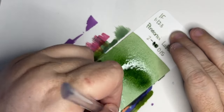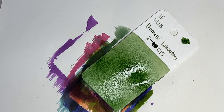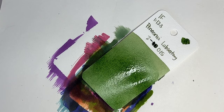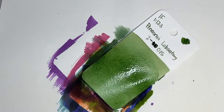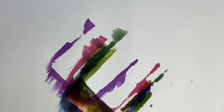That has undertones of brown. I can kind of see that where it's drying already. It's a nice earthy color. All right. This was a fun ink flight. This needs some time to dry, but I don't have time to let it dry, so we're going to just show off our swatches anyway.